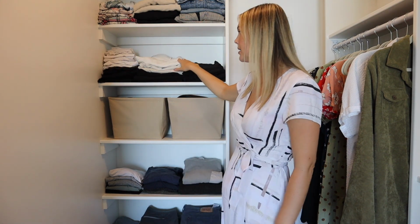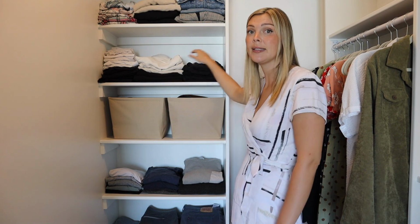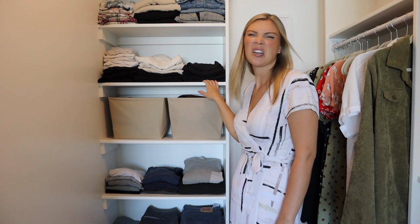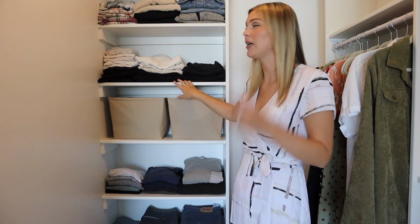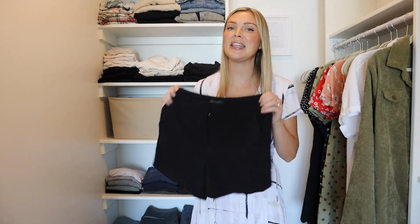But beyond that, I just have my regular pants. These are all my dress pants, and then I have workout and casual pants here as well. I'm not going to be getting rid of any of those. Down the line, I know that some of these have to go. I can already think of a pair of shorts, these dressy shorts, that have seen their time.